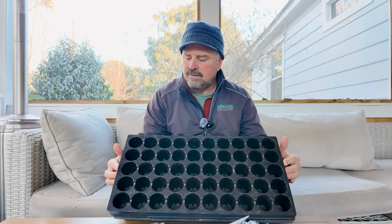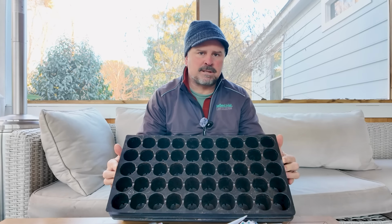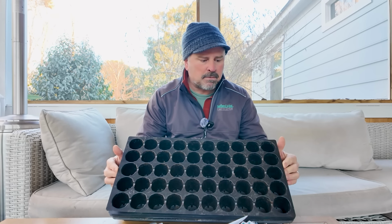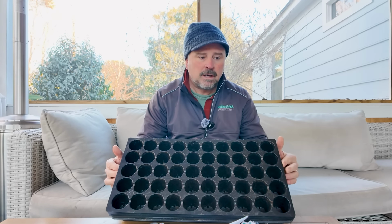We start in these rigid 50-cell plastic trays. You can buy these on Amazon or probably at some sort of farm supply store near you.